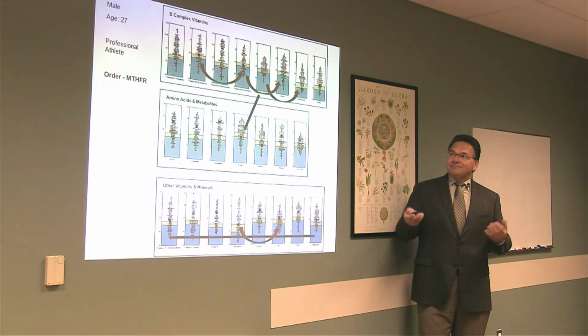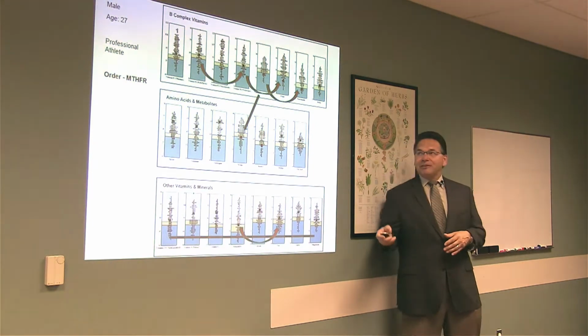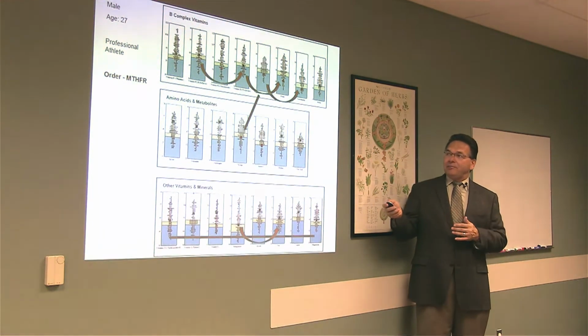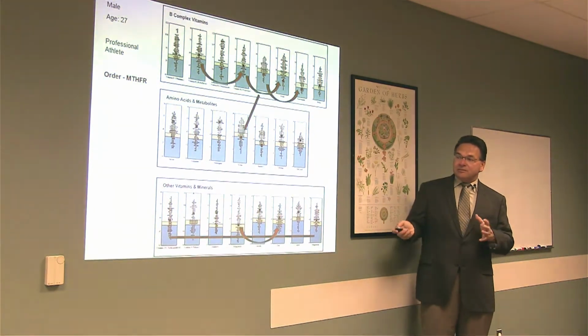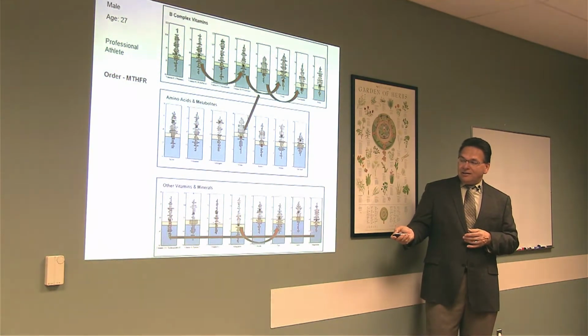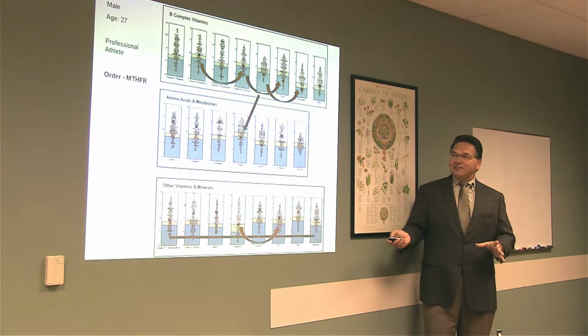Here's another one. All of these people are on the same team. Okay, these are all professional soccer players. And you can see, it almost looks identical, doesn't it? Almost looks like a repeat of that particular one. But you can see that there's definitely some differences, and yet there are some similarities. Here's a vitamin D that's not quite low yet. Same thing with magnesium, but where is this person going? How are they going towards that deficient state?